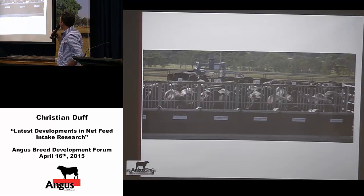This is one of our bigger pens. We've got these GrowSafe devices, I think there's 8 in this particular pen, and we allow 10 animals per machine intake unit. So in that pen there's about 80 steers. Every time an animal comes up, it puts its head through this little grate here, only one can go in at a time, and it records the details, knows which animal it is, and measures how much the animal eats. So it's an accurate way of recording net feed intake.